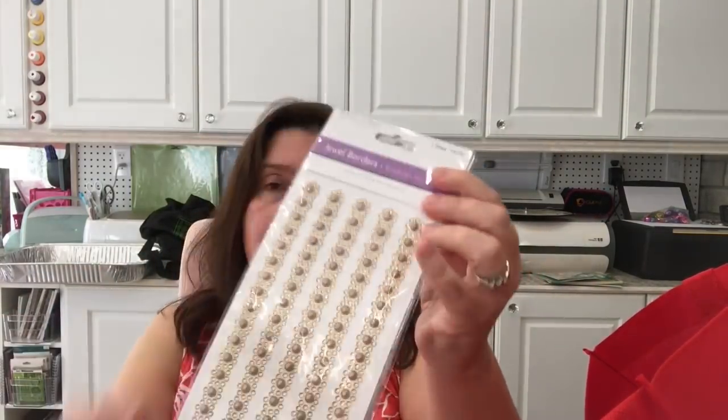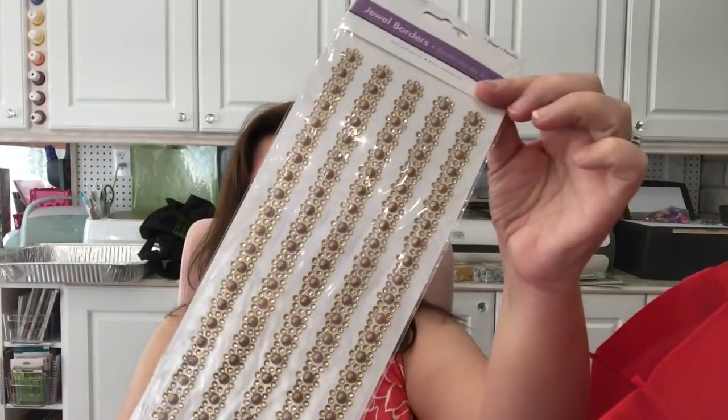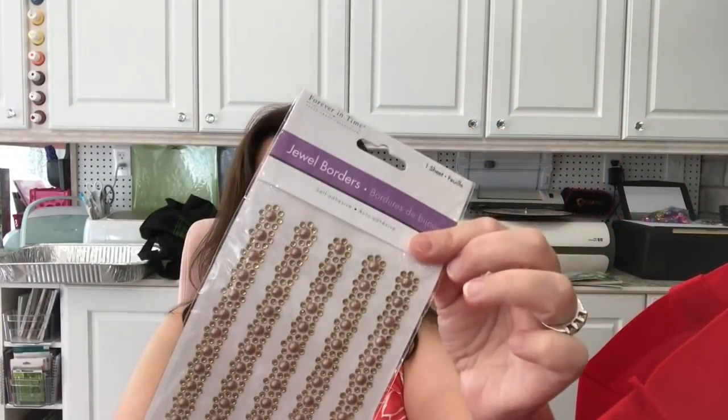These were also new. These are from their Forever in Time line. And these are some lovely gem style stickers. And I think these are the rosy gold color. So I got a couple of those. I think these are really, really pretty.